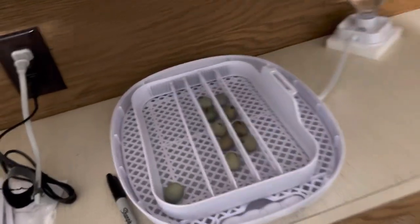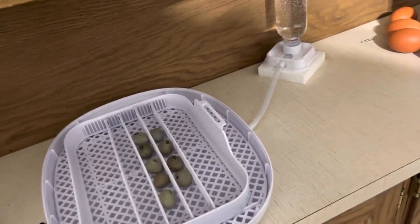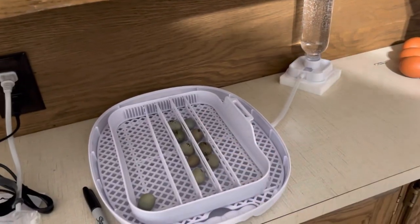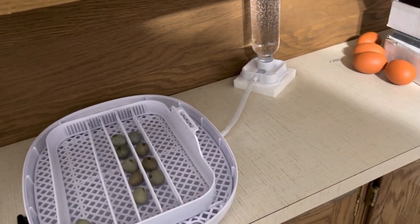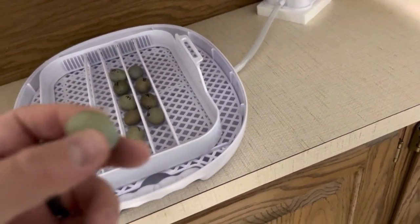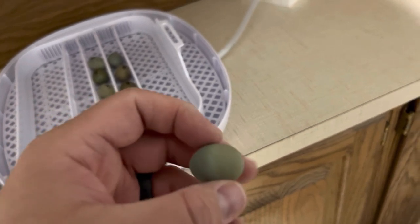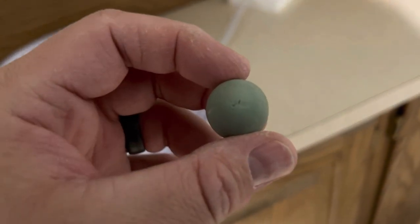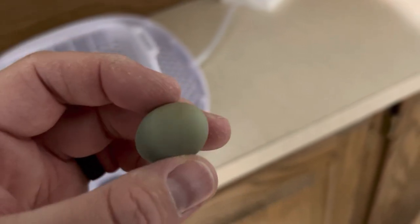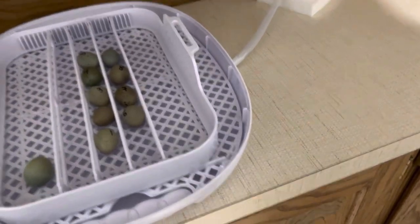All right, guys, it's the next morning. We were able to let them sit out for a while. We got the fake eggs pulled out, put the button quail eggs in, so we had 10 total. This button quail egg was cracked at the end, has a little crack, and looks like it's an old crack, not so much from shipping, because the yolk inside is all dried up. So that one, we're going to discard.